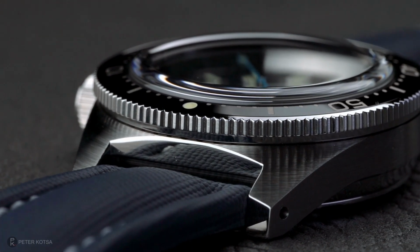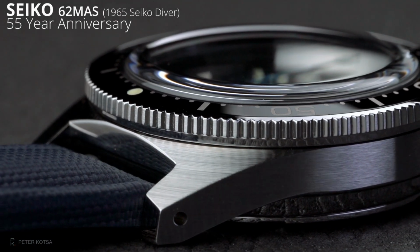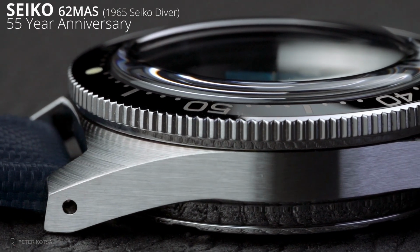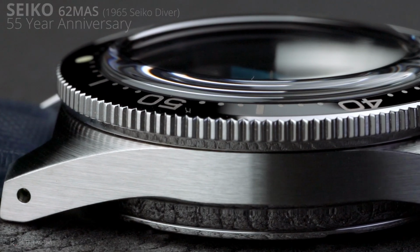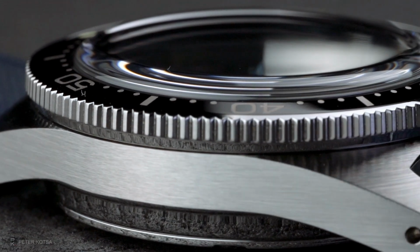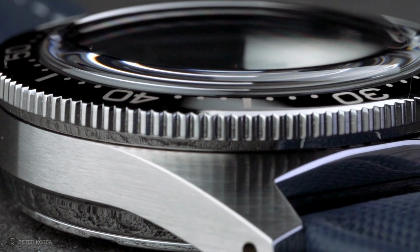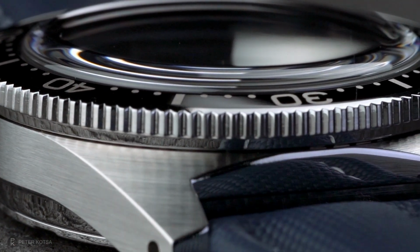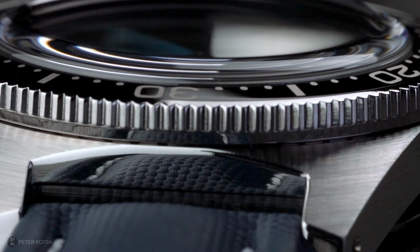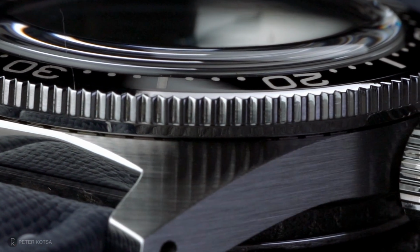Now, for those who are in the know, this watch is another reissue, a 55-year anniversary of the famous 62MAS, that first diver produced in 1965, and Seiko's done an absolutely spectacular job on this watch. I think this particular model is one of the bargains in their higher end lineup, and I say that for a reason, because I know I'm getting a Grand Seiko finished watch. It's hand assembled in the Grand Seiko factory, the movement is from a Grand Seiko. It's not regulated, it's not as adorned or decorated as the Grand Seiko.